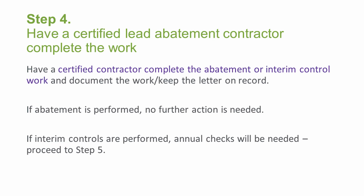Once you have your plan, it is time to move to step 4 and start the work. It is very important that you use a lead-certified contractor to do any repair or renovation work so that you don't make exposures worse. That's another reason it's important to know if you have lead paint in your home, because sooner or later you may want to do some home improvements. And if there's lead paint and you don't know about it, or don't have someone who is properly trained to handle it, you can inadvertently increase the risk of exposure for everyone in the house.